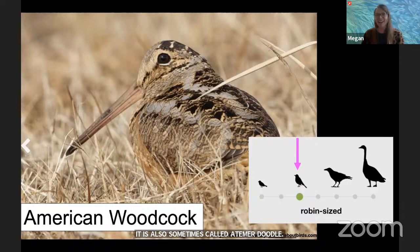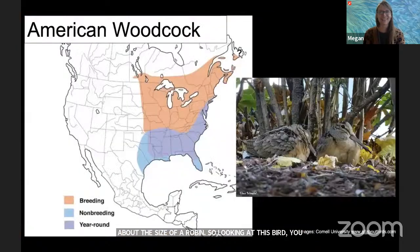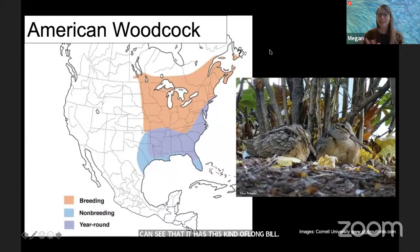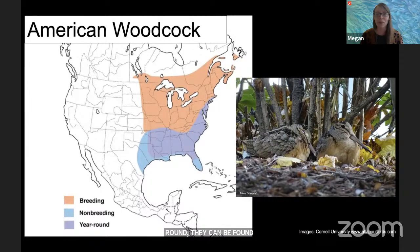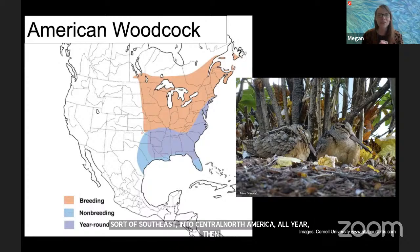So these birds are short and squat and about the size of a robin. Looking at this bird, you can see that it has this long bill. Woodcocks are found mostly on the eastern side of North America in the United States. Year round, they can be found in the southeast and into central North America, and during the breeding season, they can be found a little further north, in the eastern to central United States and up into Canada. Now again, I'm going to play a little video of the woodcock for you.